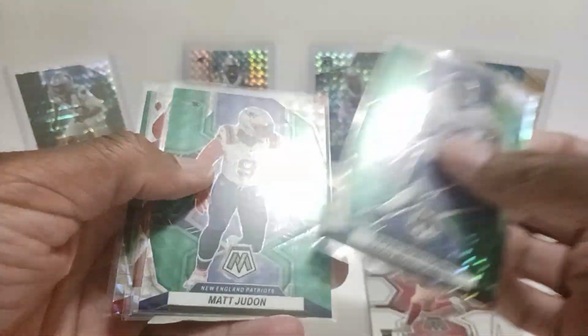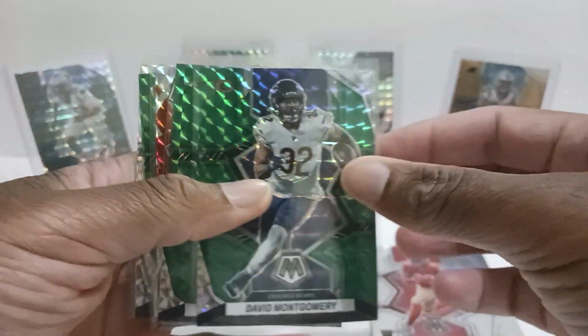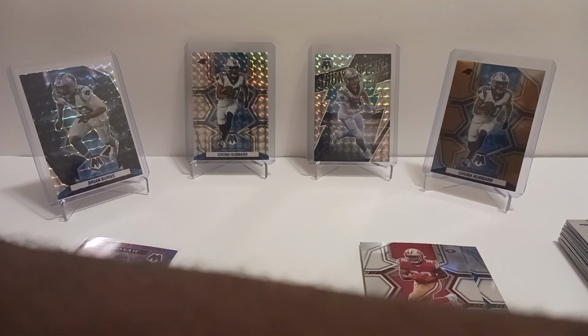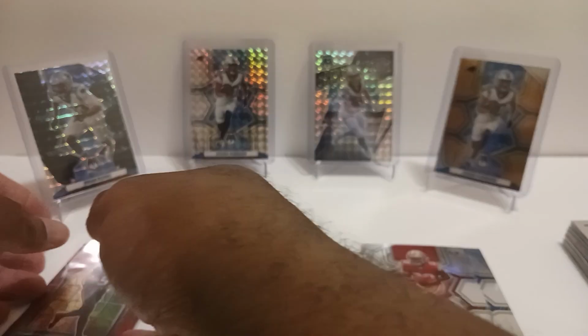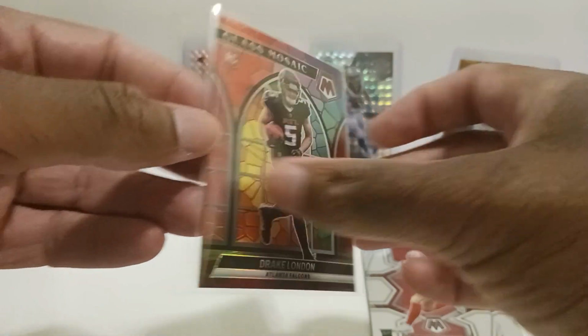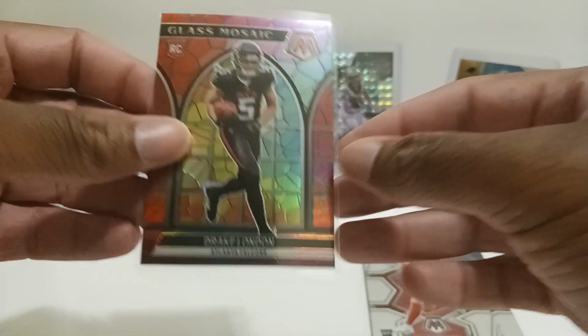Okay, box. Not entirely sure. Hold on, honestly, I'm not even sure, man. I really have to go through this stuff and do a little research. But once again, I love Mosaic, so even if it's not all that great a box, I still enjoy it, and still collecting these cards. And yeah, this is the glass mosaic, Drake London. So I'll have to see how much it's worth. But yeah, man, this was cool.